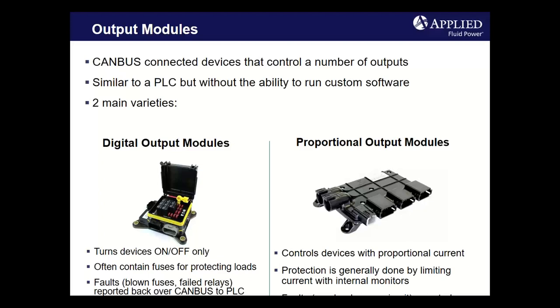So a digital output module would sometimes be described as a relay bank. It's a bunch of fuses and relays inside of a box. This box listens over the CAN bus for a specific message that tells it to turn on or off these relays. So maybe a specific message says, turn on relay 2 and turn off relay 8. And it hears that message and it does so.